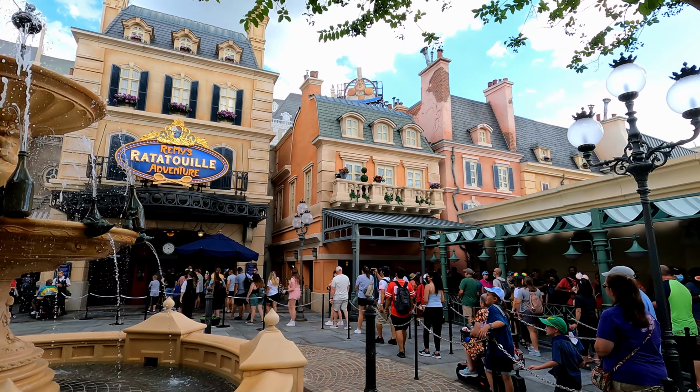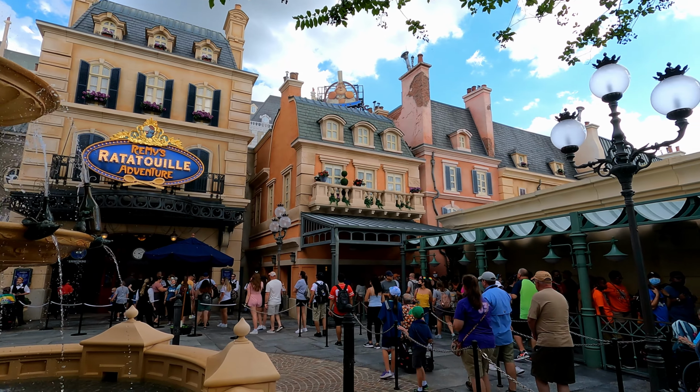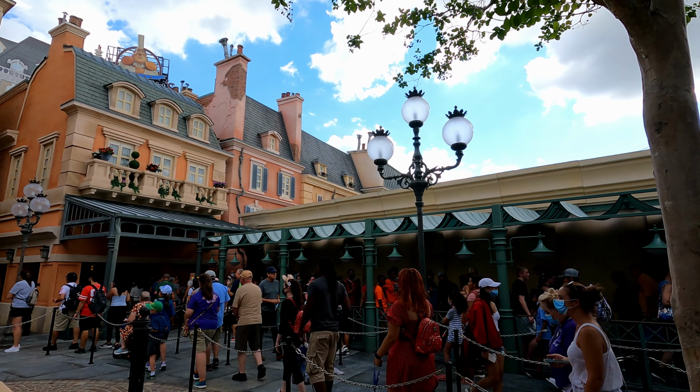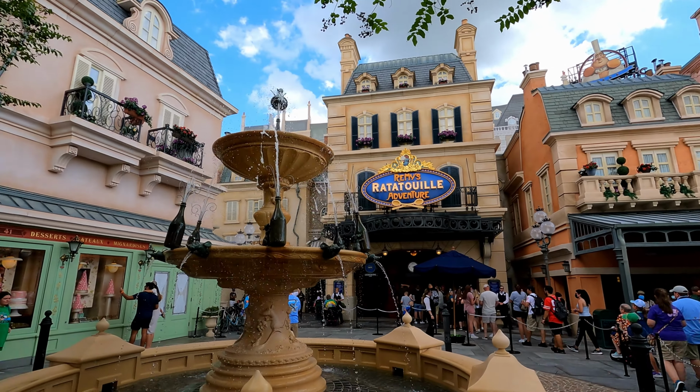Oh, look up top. In a way, they make it look like it just kind of continues on, right? That's what I love about the Imagineers. They do a great job.